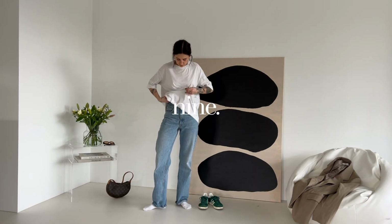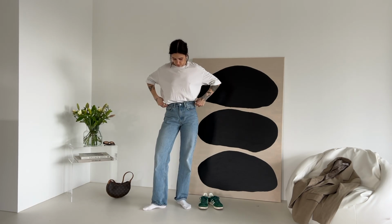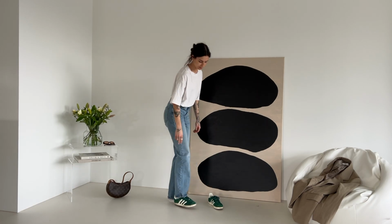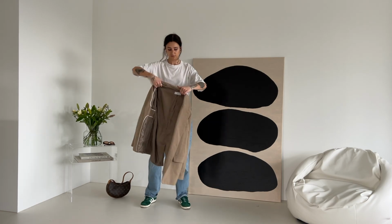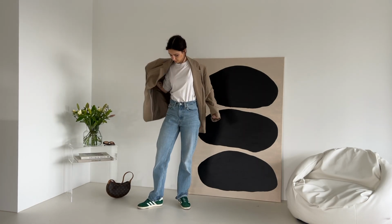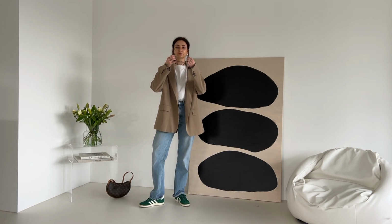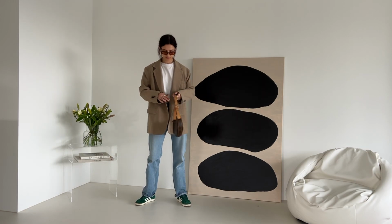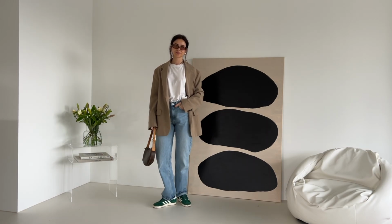Next one is super basic, but I just want to remind you that basic outfits are the best because they are timeless and you can combine the pieces in so many different ways. And please don't just follow trends, create your own outfits with your basic pieces from your wardrobe. I always love to pimp my basic outfits with a touch of color, for example in this outfit, my green Gazelle Adidas sneakers.